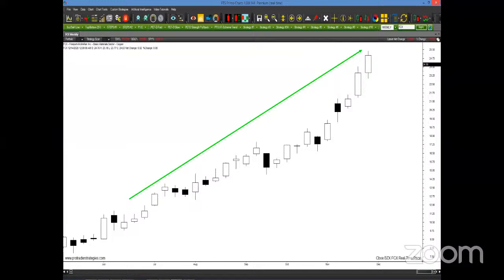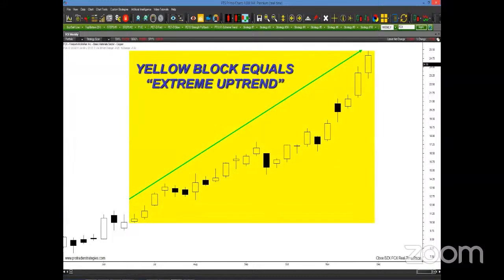Well, here's how the PTS XT works. It paints a yellow block around the bars that it deems in an extreme uptrend. Okay, so when you see the bars in a yellow block, the PTS XT is telling you that it is currently in an extreme uptrend, that you should not sell. Most likely, it's going to be going higher until price bars leave that yellow block.